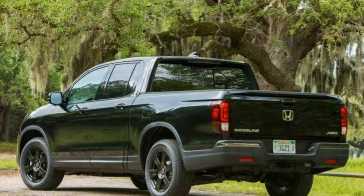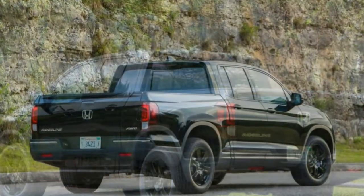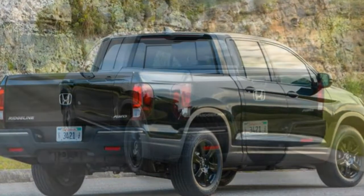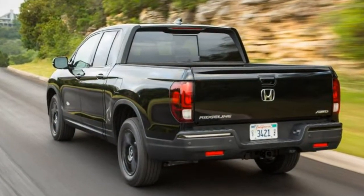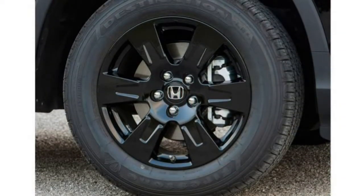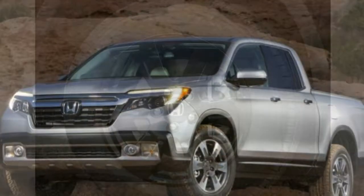While the Ridgeline doesn't always have the tough styling or image of other trucks, we believe it's the smarter selection for the vast majority of owners. It will get your complete truck tasks done, and then some. Notably, we picked the 2018 Honda Ridgeline as one of the best pickup trucks of this year.